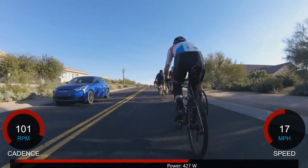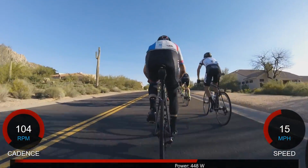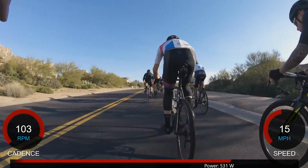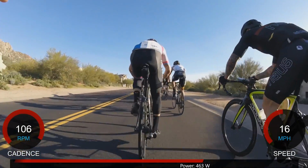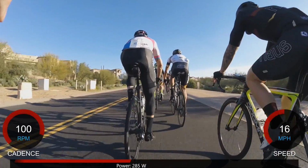So could I hold 700 watts for, what is it, about 5 minutes? No, the answer is no, I don't have that fitness. So if you want to be the first over the top, you have to be one of the first 4 to hit the base of the climb. Then you just kind of hold your power.